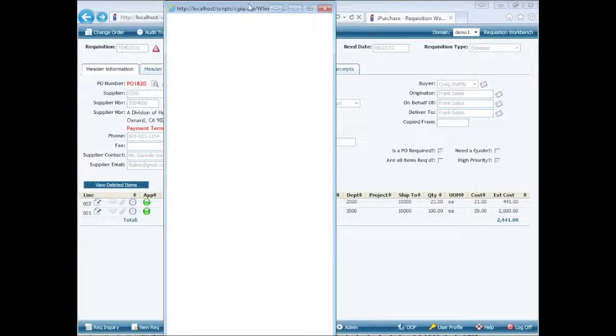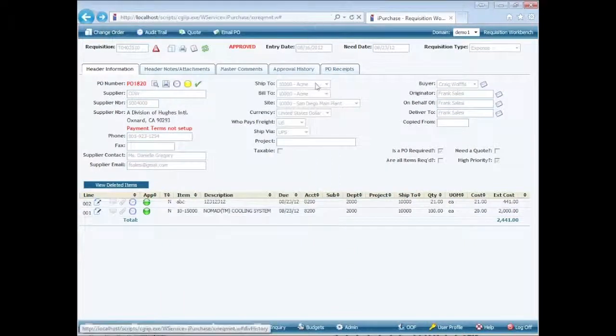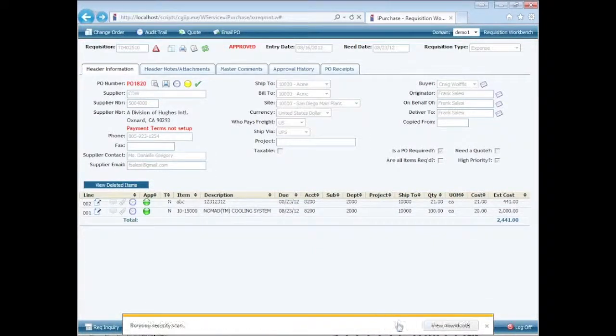Where is my screen? I have 3 monitors. I'm trying to find the printout. Here it comes.